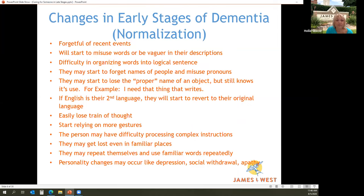So just as a brief overview, this is the early stages. I did put the two slides in here about the early stages and the changes that are normal. And then I put communication tips for somebody in the early stages. And then I did the moderate stages. And then I did the last stages. So this is just in here, FYI, or if you need to share this with other people.